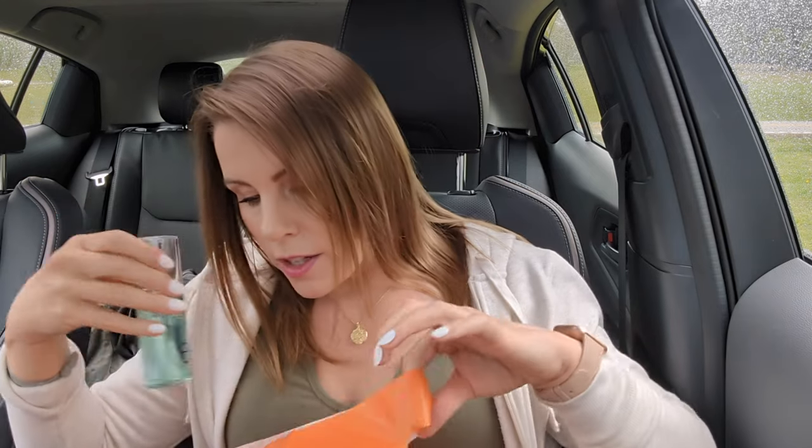the last thing that I saw was that e.l.f. has the Power Grip Dewy Setting Spray. And I'm kind of on the fence about their Power Grip primer. I don't hate it, but I don't know if it's my favorite primer ever. But this just looked super interesting to me. I wanted to try it. It says that you can use this either before you do your makeup or after. So you can use it both ways. So those were all of the items that I picked up at Ulta.